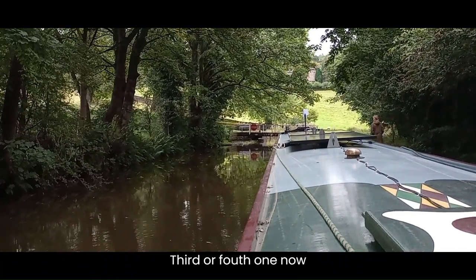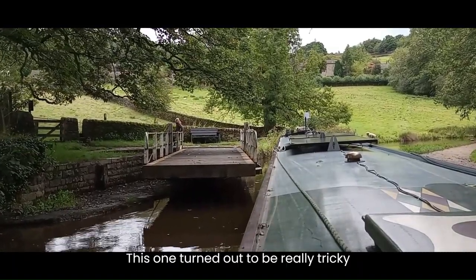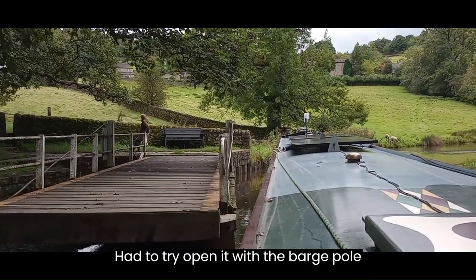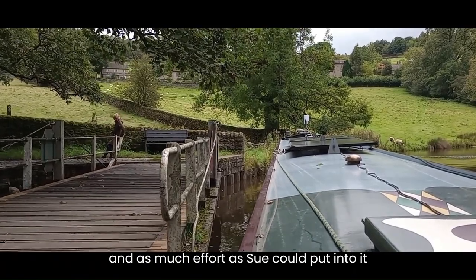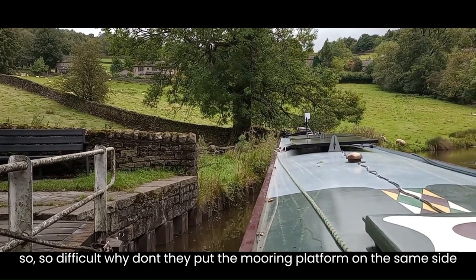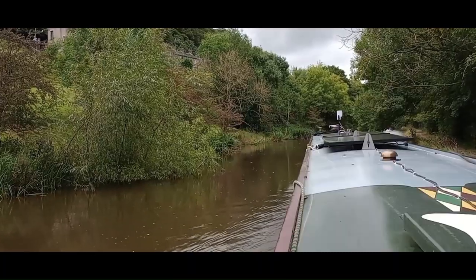One now. This one turned out to be really tricky. There was nowhere to moor on the push side of the bridge. I had to try and get it open with the barge pole and as much effort as Sue can manage to put into it. And I only just managed to get the bridge open wide enough to just scrape the boat through, and then I had to pull it closed behind me with a rope. So difficult. Why don't they put the mooring platform on the same side as you have to embark to do the bridge? Nightmare.